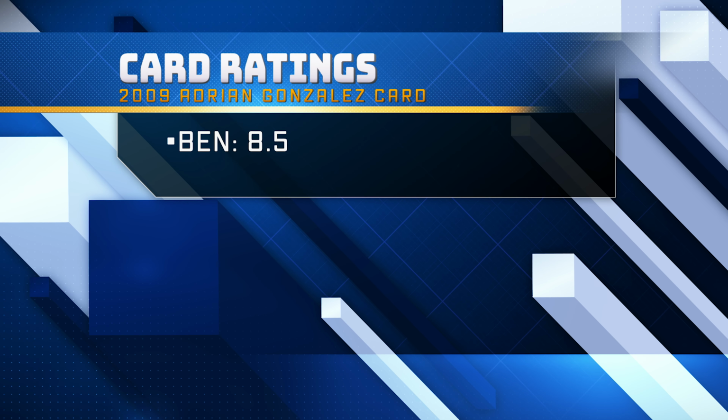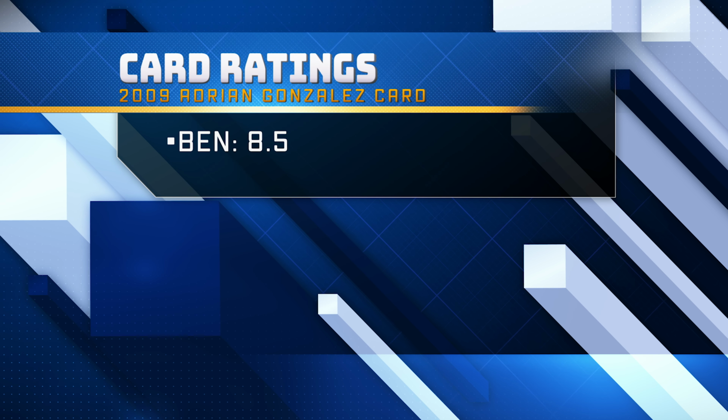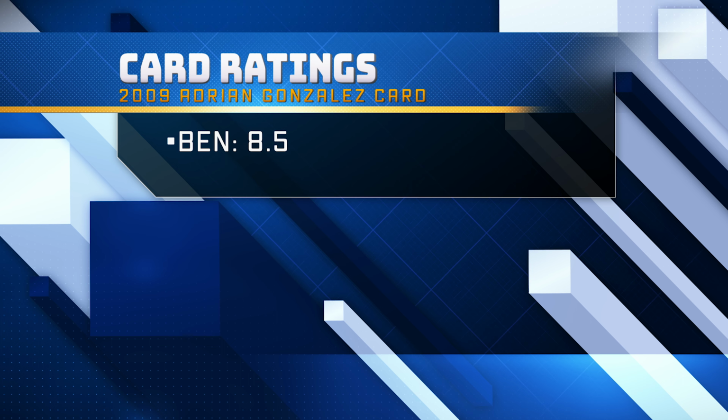So this one I actually think I like a bit better. And I do like the design of the first card better from '07, but the '09 card statistically just holds a bit more value. So I'm going to up this card by half a rating, and I'm going to go to 8.5. And I think that's a fair rating given that, to me, the design is a little bit less. It's not as nice. I think it's just a little bit more crude.